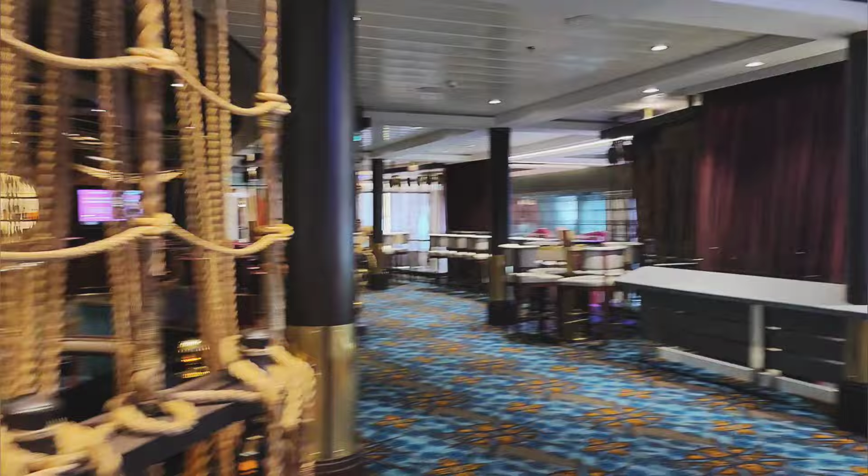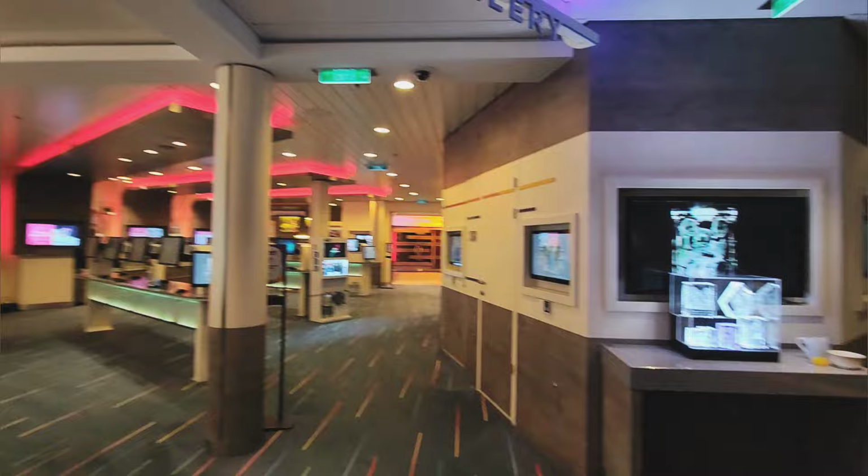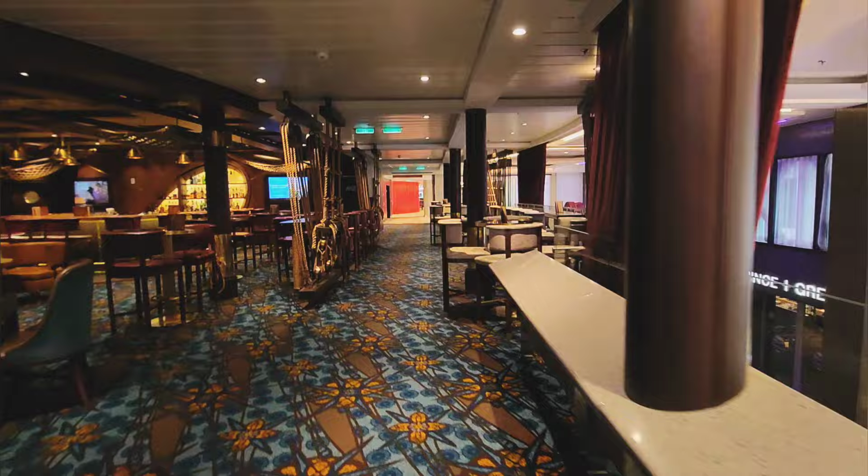The Focus Photo Gallery is where you can view all your pictures and purchase them. Your first picture will be taken the day you board the ship, so make sure you look cute.